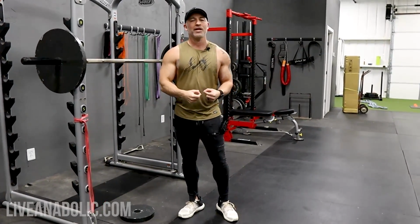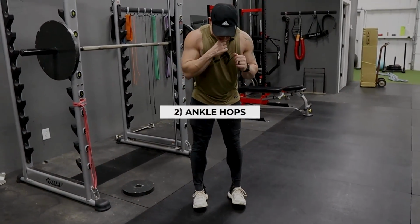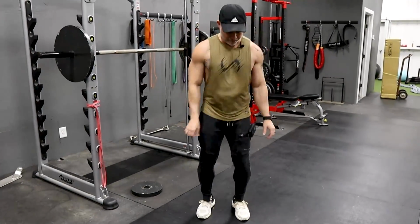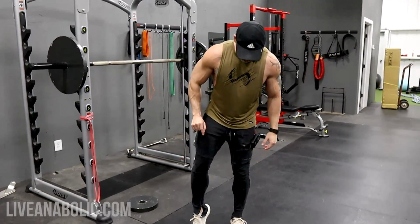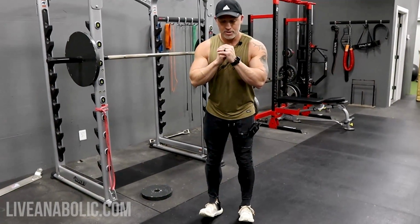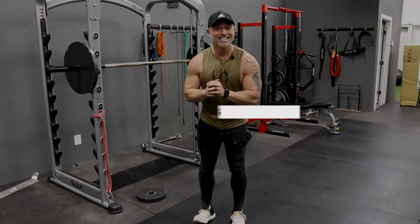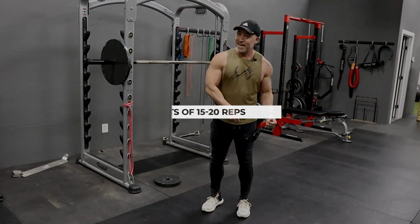This is more of a little plyometric exercise. Basically, I like to be on my heels to start, and you're just hopping up. Heels, hop, heels, hop, just like that. So it's from here to a jump. Here, that little bitty ankle hop. Here, hop. All right, and same thing here, 15 to 20 reps. This is after you've done 3 sets of the unilateral calf raises.